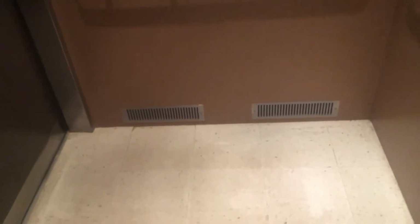Let's get a cab view. It's the same as the other elevator. It's about the mirror image of the other one, which is on the other side. Just as nice as the other one. Same walls and lighting.